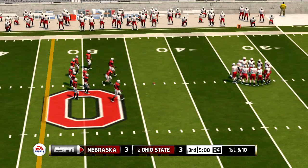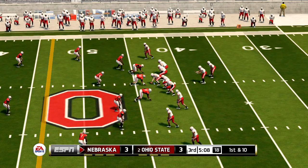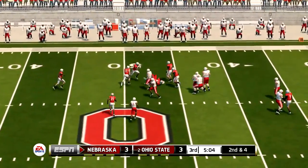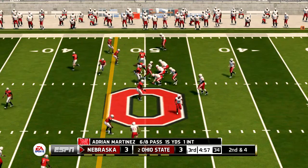A lot of times you'll see teams start to clinch up a little bit when games stay close well into the second half. You need to stay loose, keep doing what you've been doing all week in practice, and execute when it's time. Throws complete, and he's hit right away. Gain of 6 on the play. That'll make it 2nd and 4.